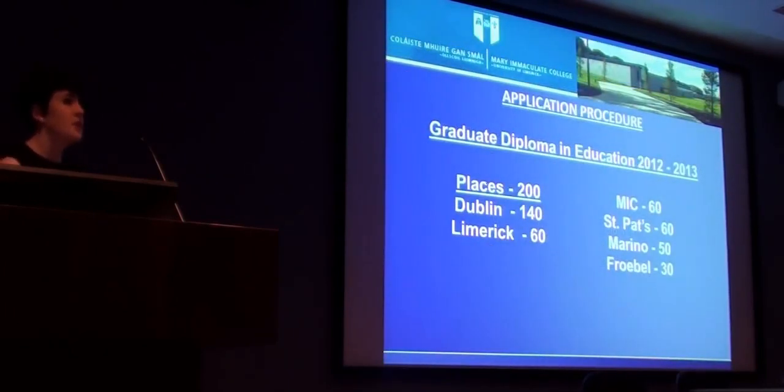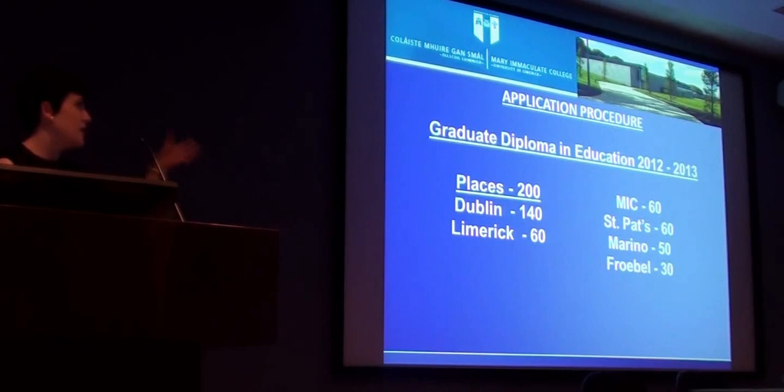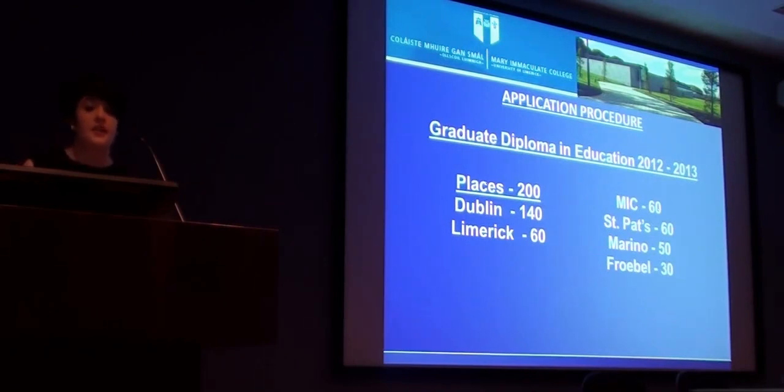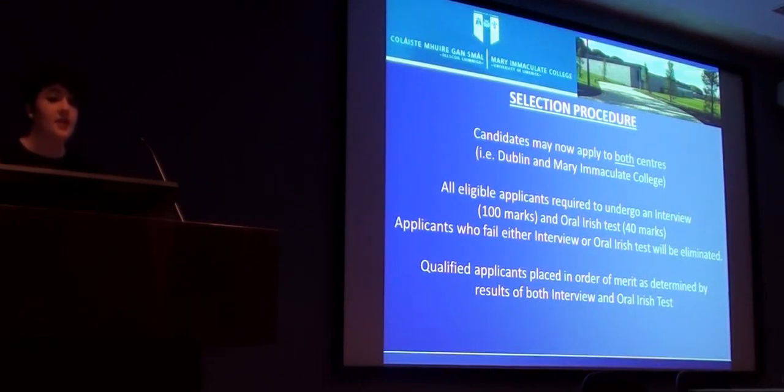So in terms of the application procedure, as Brenda said there, now you can apply to both. It was always just one, now you can apply to both. There are 200 places nationwide in terms of applying, so there's a good chance. There's 140 in Dublin and there's 60 in Limerick. So over there on the right hand side, as you can see, we are the Limerick equivalent, so the 60 places are in Limerick, we're the only people that offer it there, and then Pats have 60 places, Marino have 50 and Froebel have 30. So now you can apply to both centres. We can't say it enough, we're getting that question a lot. You can apply to both centres.